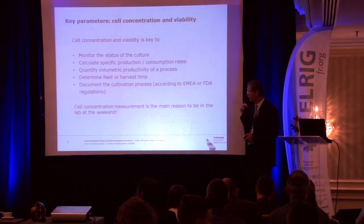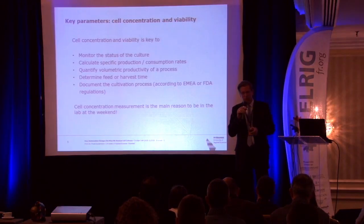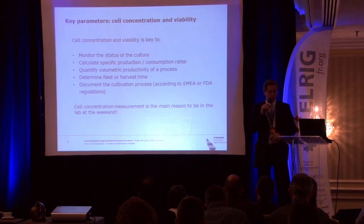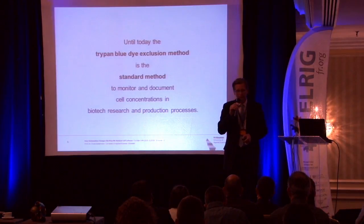But at the end of the day, cell concentration measurement is the main reason to be in the lab at the weekend. And that's something where other industries are far ahead, because cell samples cannot be conserved over the weekend. They have to be drawn on Saturdays, Sundays, and then you have to count this. How do we do this? Usually with the trypan blue dye exclusion method, and that is still the standard.